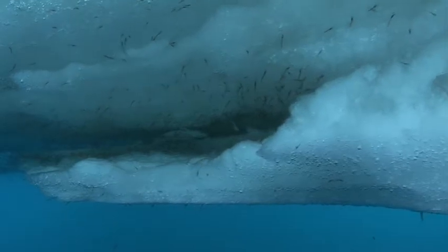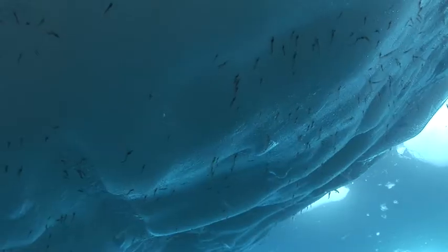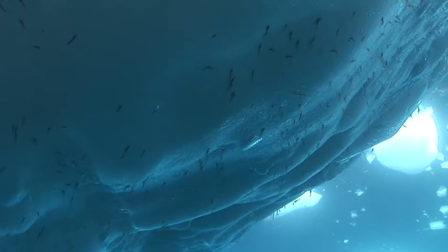And then right at the very surface we have our pack ice and our bergy bits and so on, which provide home and shelter and feeding grounds for Antarctic krill. Antarctic krill is a very, very important species in this part of the world. It sustains a huge variety of life, from seabirds to seals to even gigantic whales. So it's all inextricably linked in together.